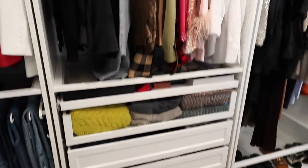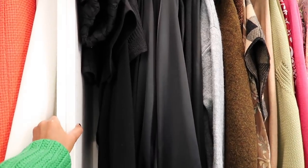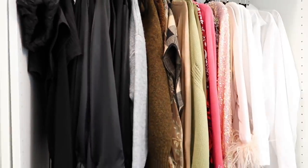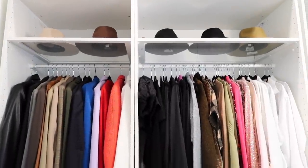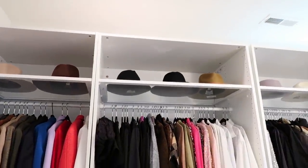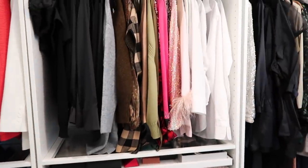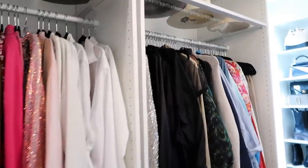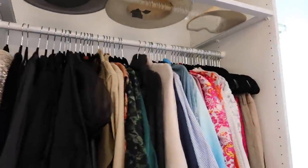So yeah. And these come with things to hold them together. And I've seen people add trim to the outside, so that they look more customized and built in. Our ceilings are super tall, but I would do that if this was our forever home. But since it's not, this is fine because I can move it easily to the next place. And then the last section, hats again, with the glass shelf.